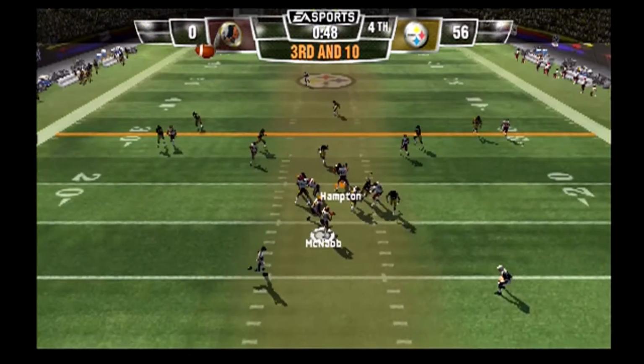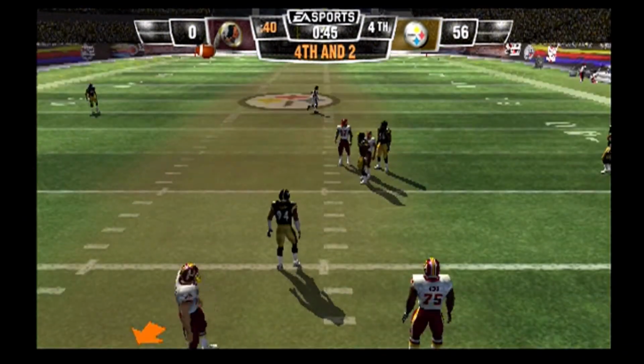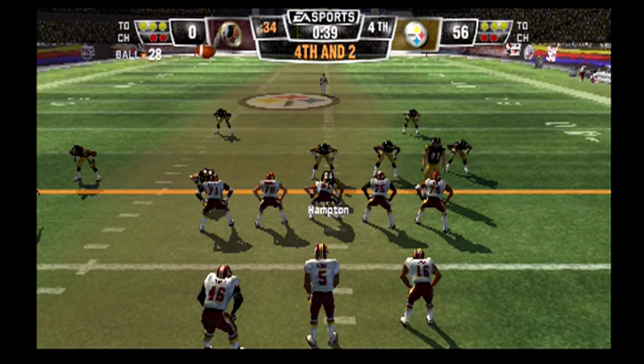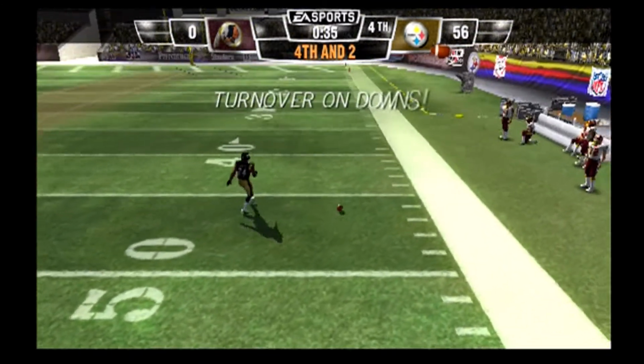Hut, hut. Hut, hut. The catch is made. Taylor makes the tackle. They hurry back to the line. Game of 8 on the play. This is it, baby. This is it. And he drops the sure pick.